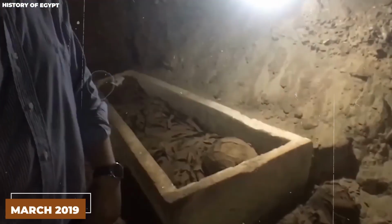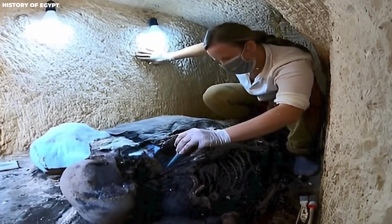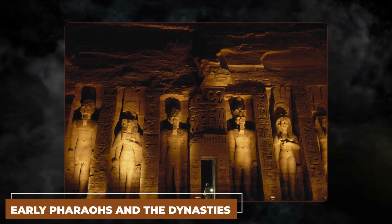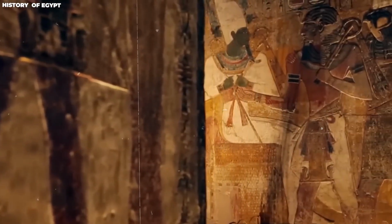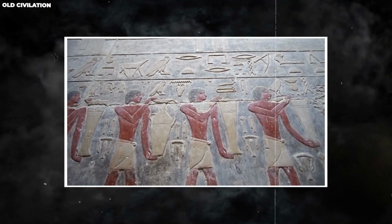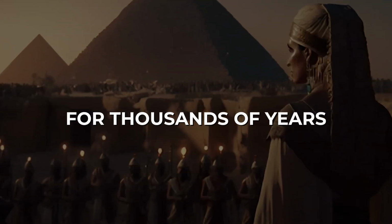In March 2019, a significant archaeological endeavor unfolded in the heart of Egypt, an exploration that would unveil the hidden stories of early pharaohs and the dynasties that once ruled the land. This expedition delved into an ancient burial ground, where the secrets of the past had lain dormant beneath imposing tombs and towering pyramids for thousands of years.